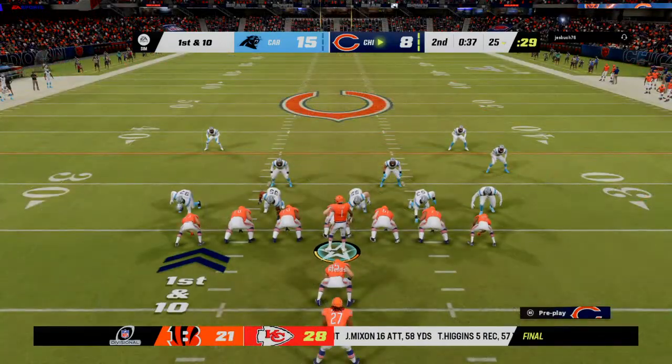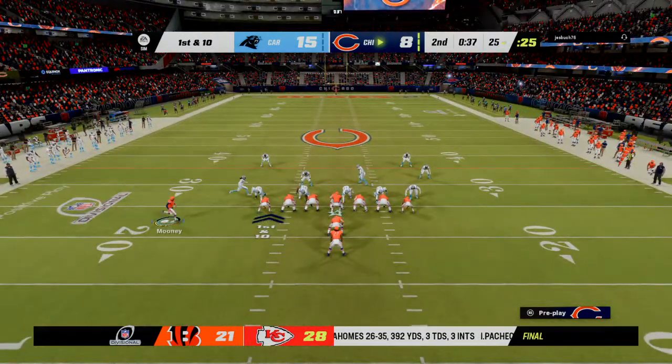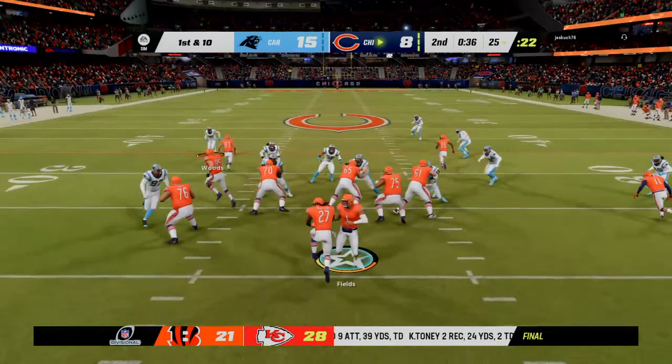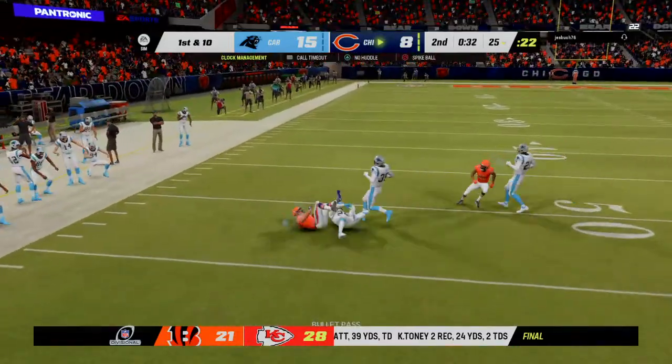The Bears offense ready to go for their next drive. A slim deficit here in a one-possession game. Not much time left, obviously. We'll see if they can march this down the field, at least get 3, and take some momentum into the locker room. That'll be caught.